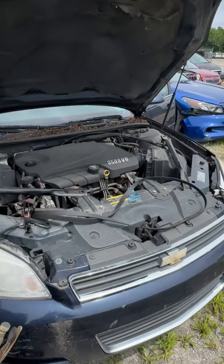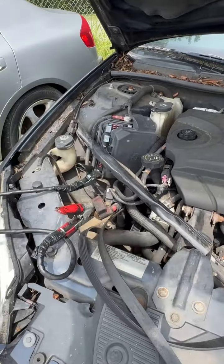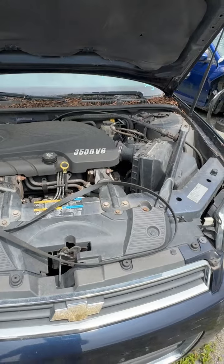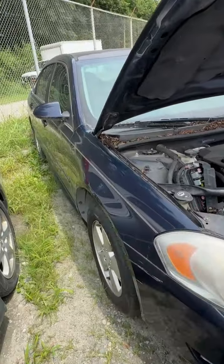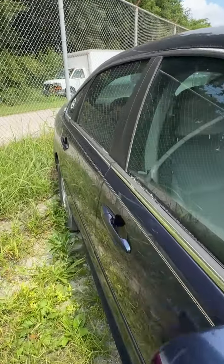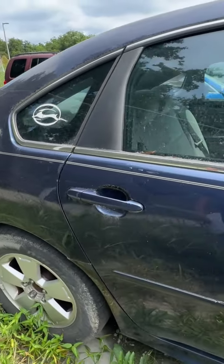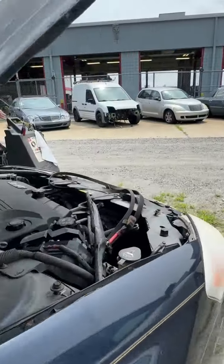See a belt on top up here, and yes, that is your serpentine belt that is off. I want to make sure that I pointed that out. Serpentine belt is off. All right, looking down the side over here. Pretty good. Got a few dings as I come down the side. Nothing really jumping out as major, but there are some dings.